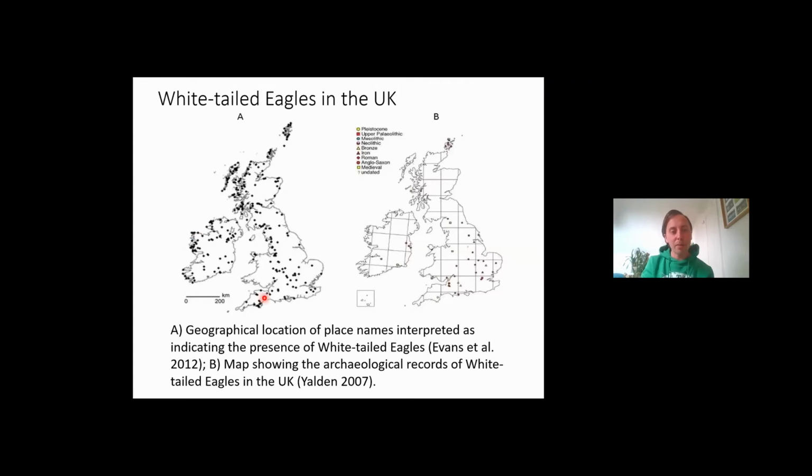This is a map of place names that indicate white-tailed eagles might be nearby. There aren't any places called Eagleville or Eagle City or anything like that, but there are a lot of places that use the old English name for eagle, being Erne. The nearest to me is Arne down in Dorset, but there's also places like Ersley and so forth. You can see from that map that white-tailed eagles appear to have been relatively widespread across England, Scotland, Wales, and into Ireland as well.